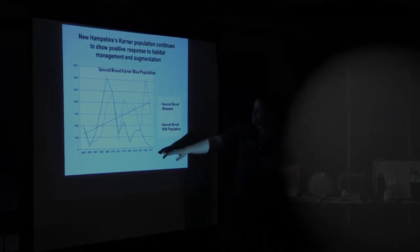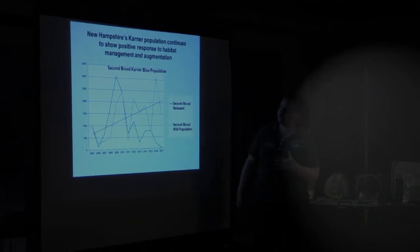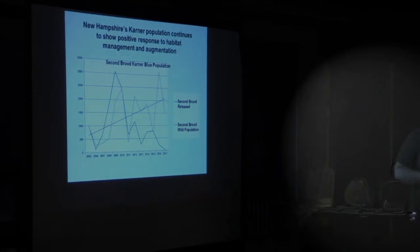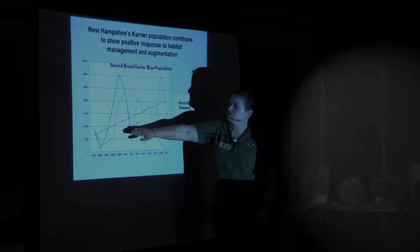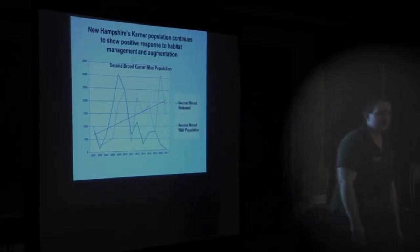Back in 2006, you can see it spiked up to 3,000. This is a good graph to show that insects have fluctuating population spikes. Sometimes they fall down, next season they'll go back up, next season they'll fall down. It's kind of how insects are. And I'll just point this out here. This black line down the middle shows the population trends. You can see it is steadily increasing here in New Hampshire.